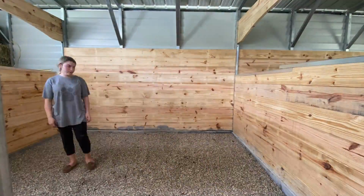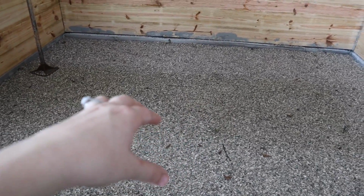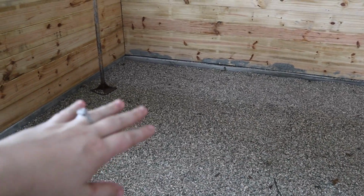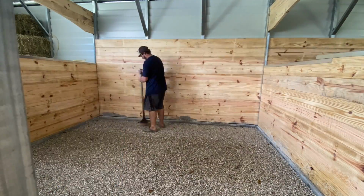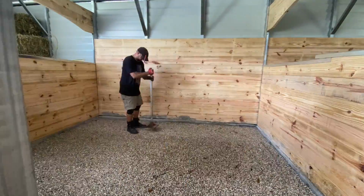All right, you guys, so we have all of the gravel in. It's nice and level. And then we made the center a little bit taller so that when the horses urinate, it'll roll off to the sides. And now we're gonna water it all down, and we're gonna tamp it so it'll be nice and hard packed, and then ready for the mattresses.